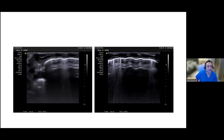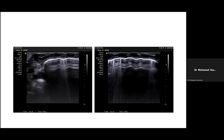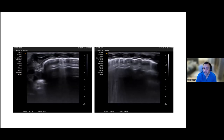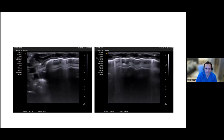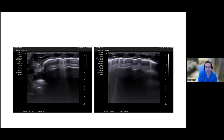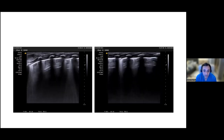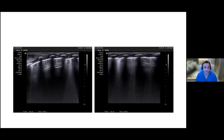And that's the beauty of it. This is where, you remember, I said don't get too fixated on trying to be absolutely accurate with whether this is 100% RDS versus 100% TTN, because we know that there's an element of overlap. And that's why following the clinical course of the baby with serial ultrasounds really helps. I think what's beautiful is you've really identified the artifact well to be able to make your diagnosis.